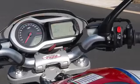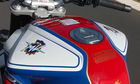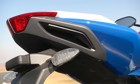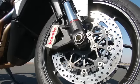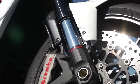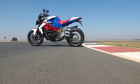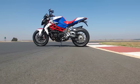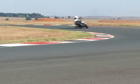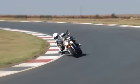top-of-the-range 1090RR, which, by the way, is actually 1078cc, there's also adjustable traction control to help tame the 156 horsepower. There's top-quality suspension too, from Marzocchi up front and Sachs at the rear. And of course Brembo takes care of the braking with those serious monoblock calipers. With race rubber fitted as standard, this should be one road bike that feels right at home at the track. And indeed, it does.